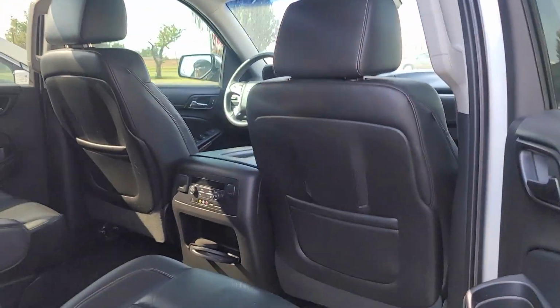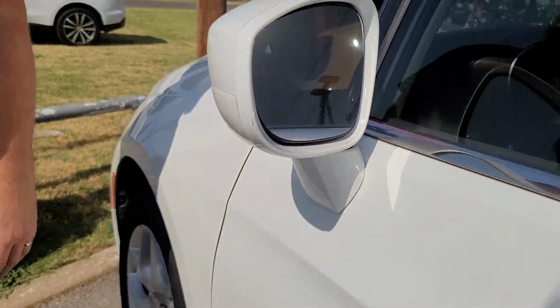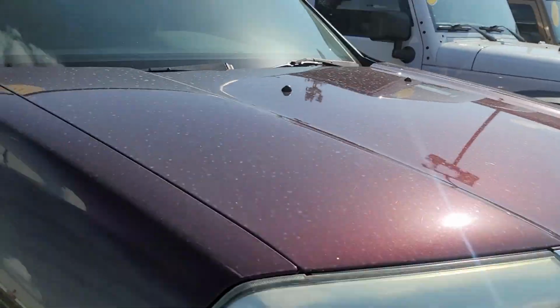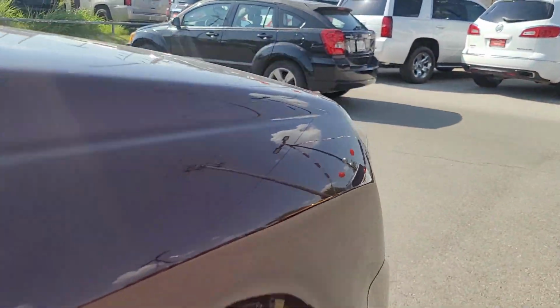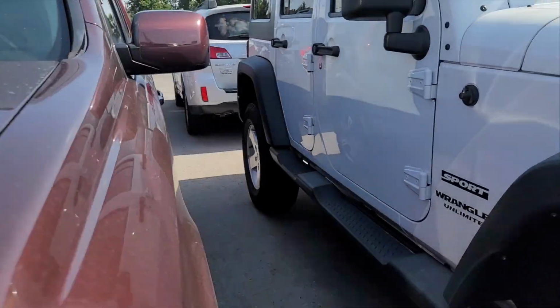See the other one? Which one? The Pacifica? Pacifica. It's got really nice tires. Yeah, the tires, oh, it's locked. 2015 Honda. Oh, this is cute. Well, we'll ask him what he's got in there in our price range. In our price range? Okay. It's all black interior.